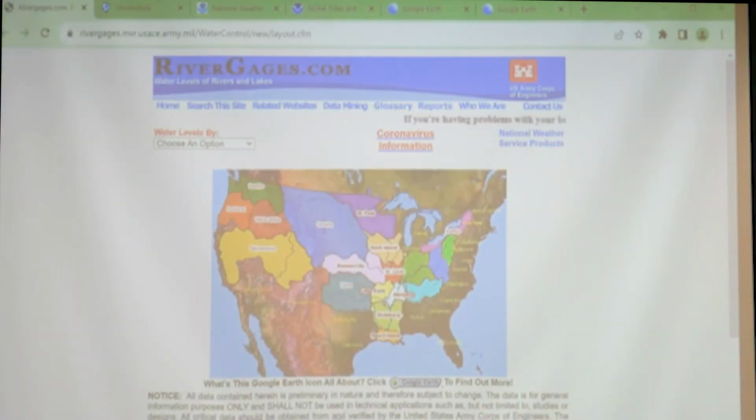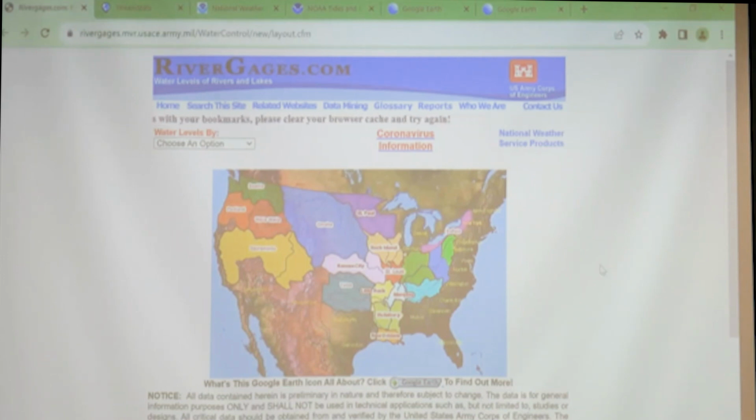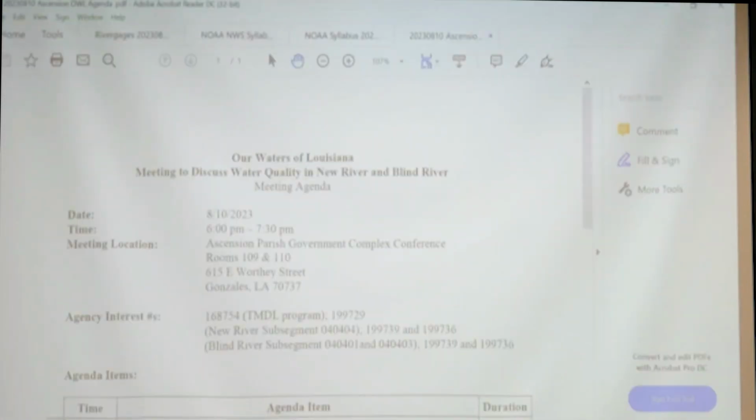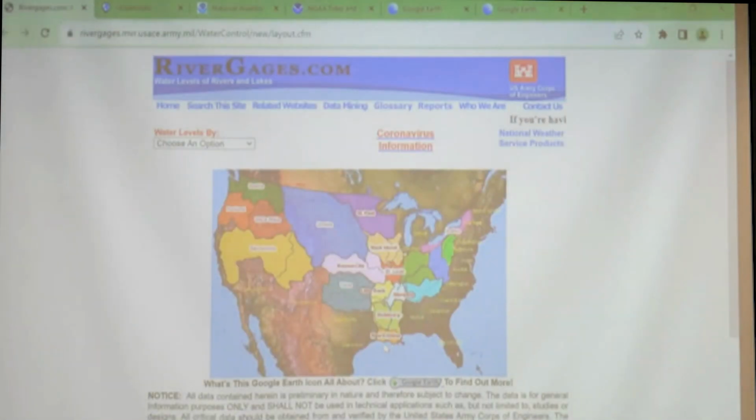So the first website I'm going to show you is rivergauges.com. It's operated by the Army Corps. It's a really, really useful website. And the PDF that I sent y'all for the agenda, it's clickable, so I've made the links everywhere. So, anyways, we're at the front page.